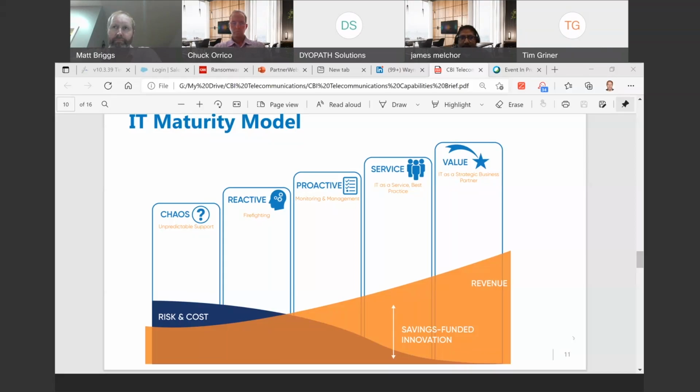And then the services phase is when you start to look at IT as a true service, or an organizational unit, as I like to call it. That's when you're saying, okay, the overall IT department or service can really start to drive initiatives for the business. It can enable the business, and then you're looking at how we construct our services to enable the business. How do we be more proactive? What are we doing from a best practices perspective?